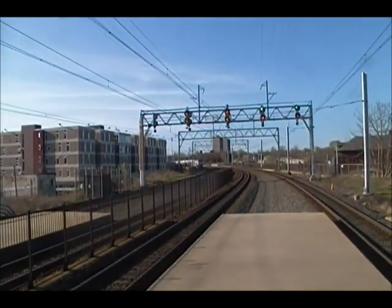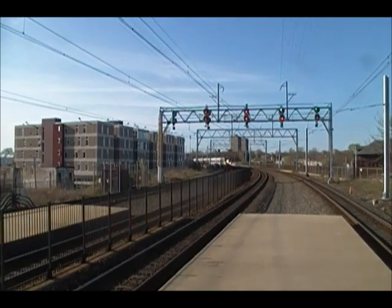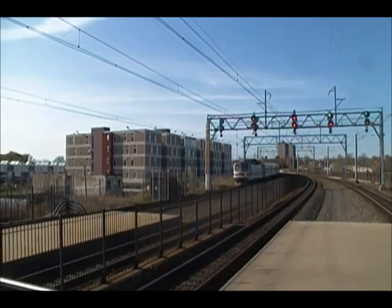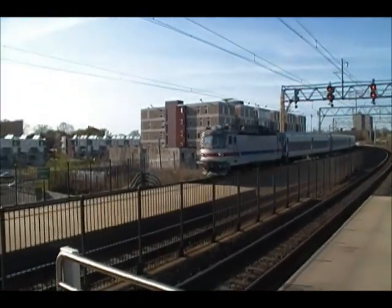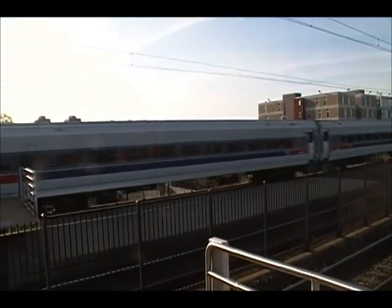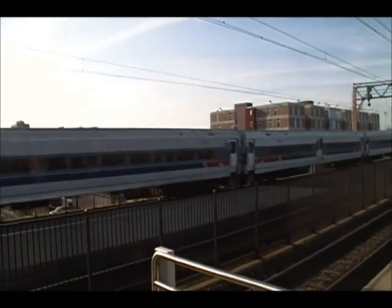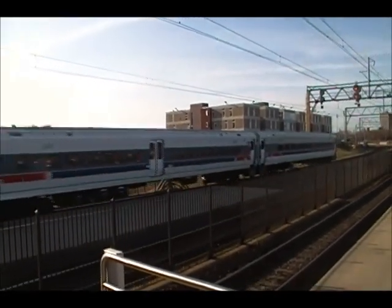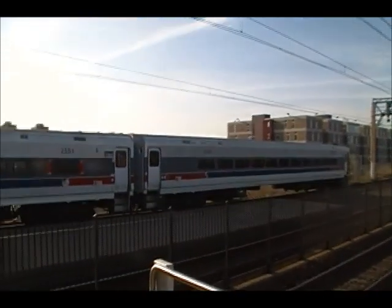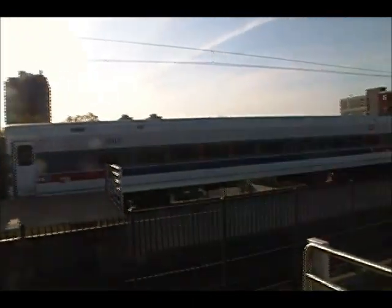More to come. Here we got it is AEM 7-2302 coming in. This is the Thorndale train 9571, 2302 with rail cars 2553, 2521, 2517, 2516, 2551, and 2405, all here at Temple University, headed to Thorndale. He's a Thorndale Limited train pulling in.